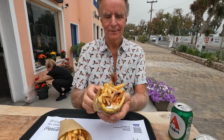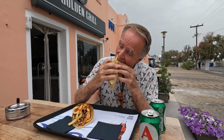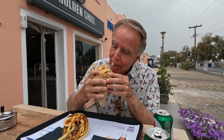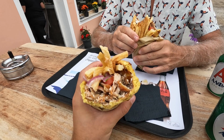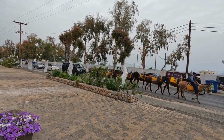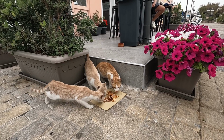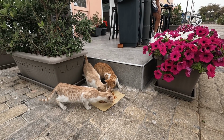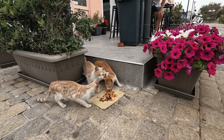I think these are the largest wraps we had in Santorini, and they tasted delicious too, even though they were a little bit messy. Both were completely loaded, with meat all the way through. And after our meal, we saw some donkeys passing by, and these cute little cats came over to the patio, just in time to be fed a big meal by the Golden Grill House staff. It looks like they enjoyed it as much as we did.